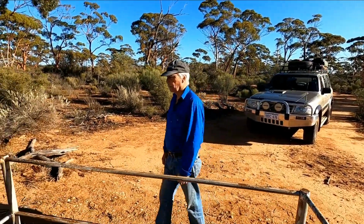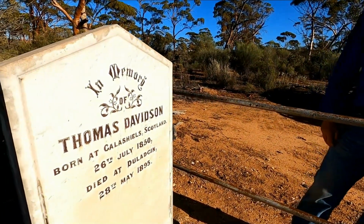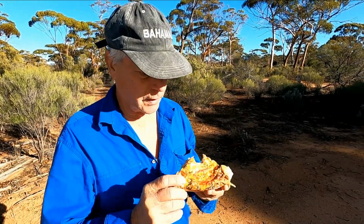Not far from Duladgin Rock is a lonely grave. Been here since 1895. Time for breakfast on the road. Bacon and egg pie. Very nice.